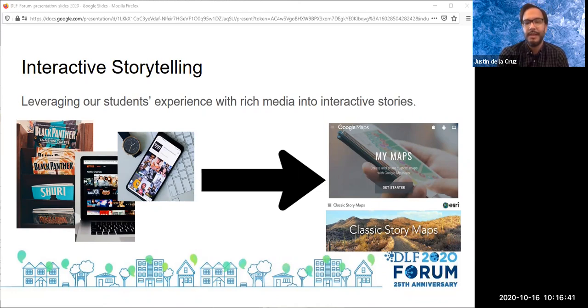So tools like Storymaps and custom Google Maps allow us to provide this kind of experience, and they're excellent platforms to help us expand our students' spatial awareness and to show them the impact of telling stories through maps.